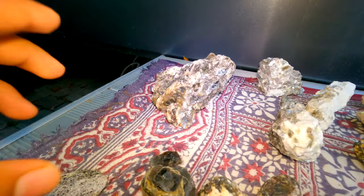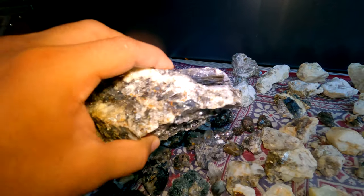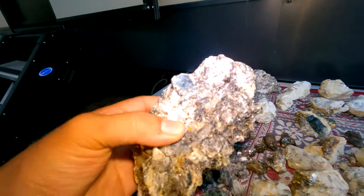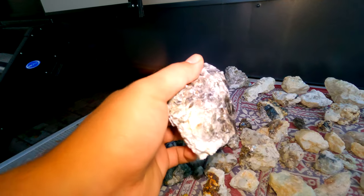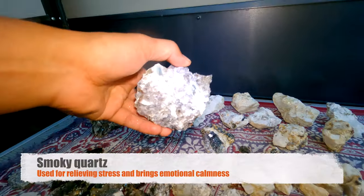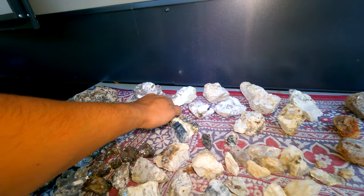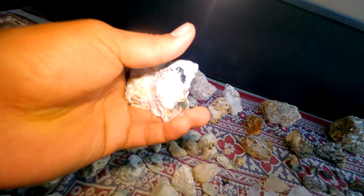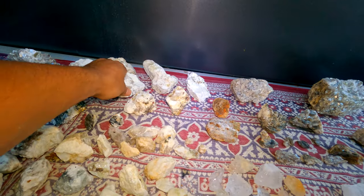We have a lot of these rocks with mica growing over it. That's what this is called right here, the shiny flaky material coming off the rock. And this is a mica covered quartz. We have smaller versions of the mica covered quartz. If it looks a little dark, that is smoky quartz in there. We have a bunch of smoky quartz in here. More smoky quartz. We have some tourmaline in here, along with this, some little bit of quartz. Some more smoky quartz.